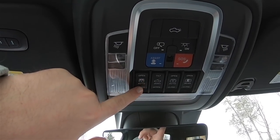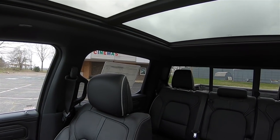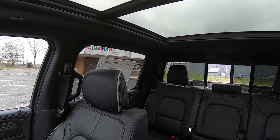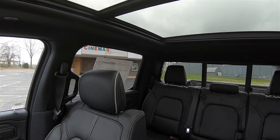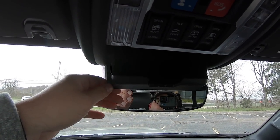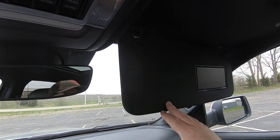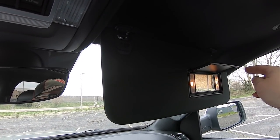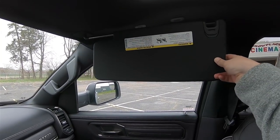And naturally this vehicle is also equipped with the power sliding rear window. Sunglasses holder. Nice large sun visors with illuminated vanity mirrors. And of course, the sun visors also slide on extension rails.